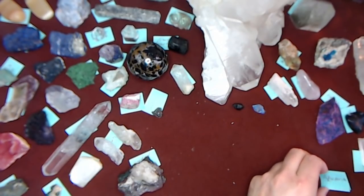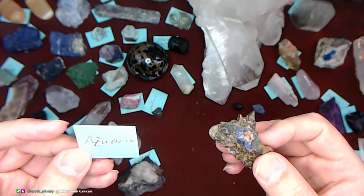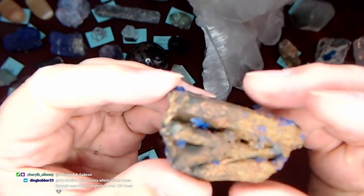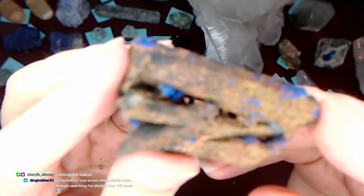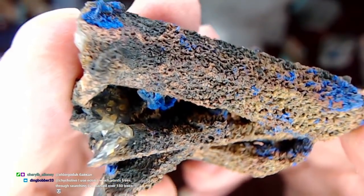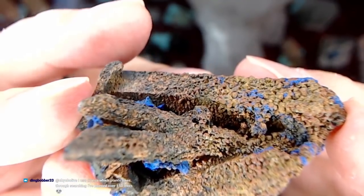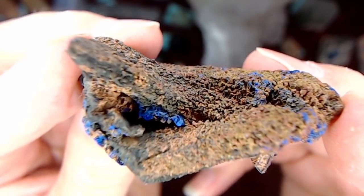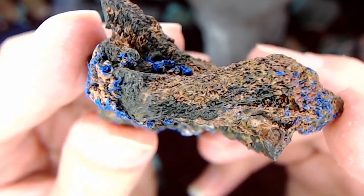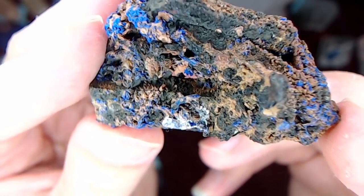Take a look at this one. Azurite. Azurite. Oh, Ecosia, that plants trees through searching. I planted over 150 trees. Cool.